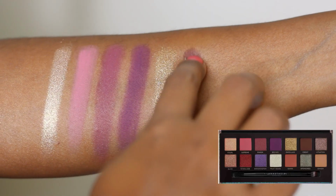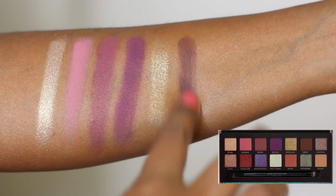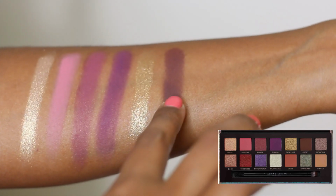Next we have the shade Credit, which is a deep brown. It's defined as a plummy brown, and it has some plum undertones to it as well.